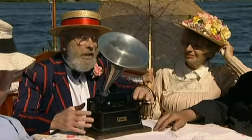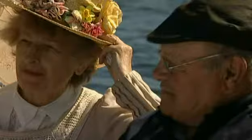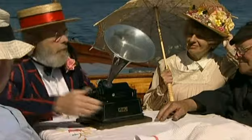Most cylinders you can get hold of are American, but this is English, you know. And we'll see if it'll go. That's not up to speed, but we'll soon see.